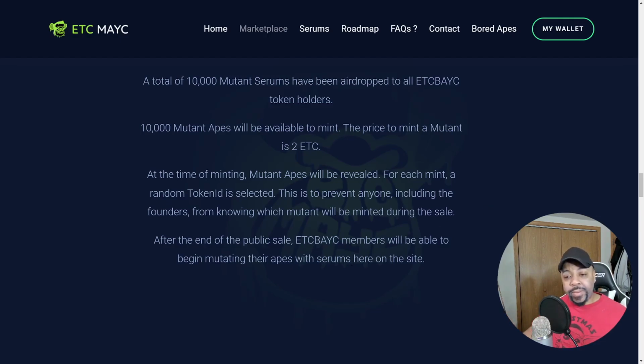After the end of the public mint, ETCMAYC members will be able to begin mutating their apes with serums here on the site. So it is very important to understand that, even though we have our serum, we can't mutate our apes now or even tomorrow unless all 10,000 are sold out within the first day, which would be incredible. But we won't be able to mutate our ETCMAYCs until the public mint is finished, and then once that's finished, we'll be able to use our serums, which I think is a good marketing strategy.